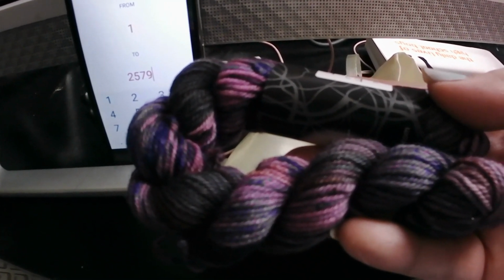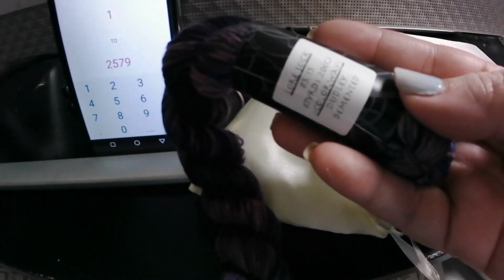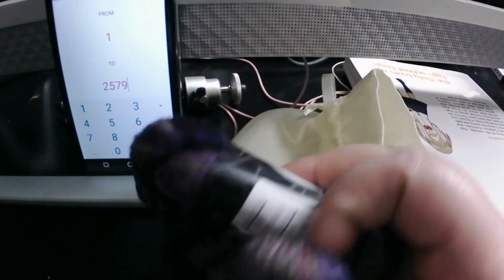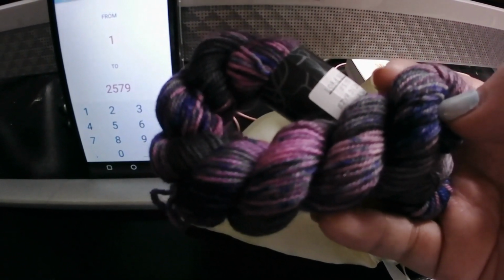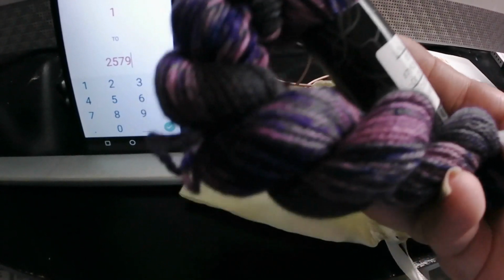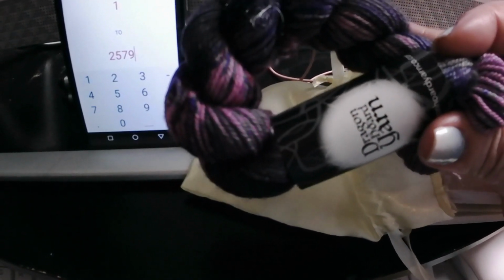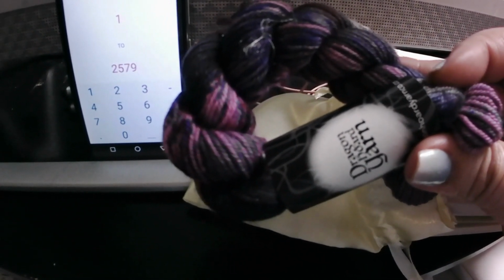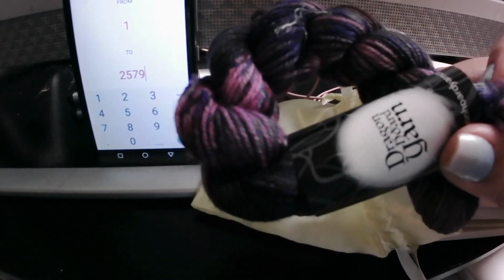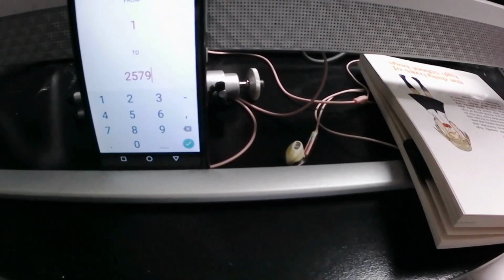So today's skein was inspired by Dudley Demented. Huh. Okay. Purples aren't really my color, but I could find a use for this, I'm sure. So yes, this one is from Dragon Horde Yarn, and more white threads all over my yarn. In any case, very happy with today's skein.